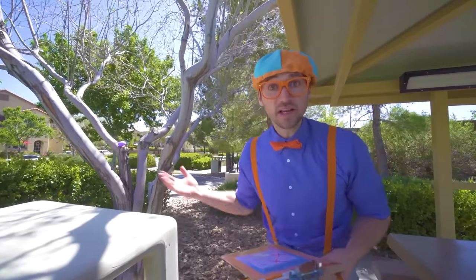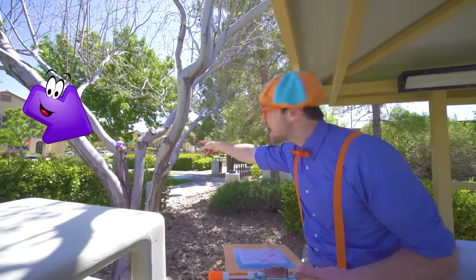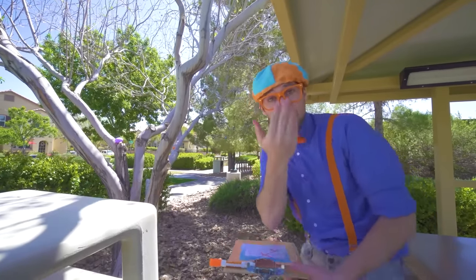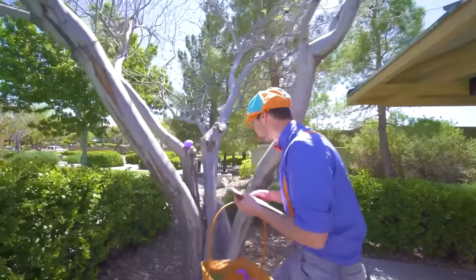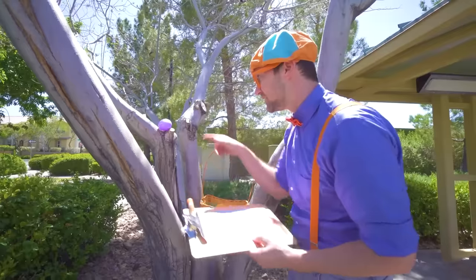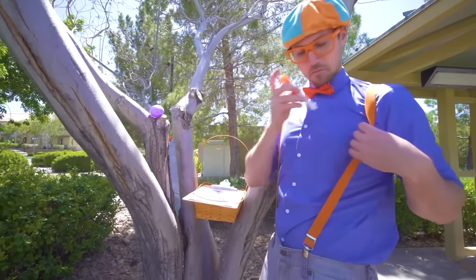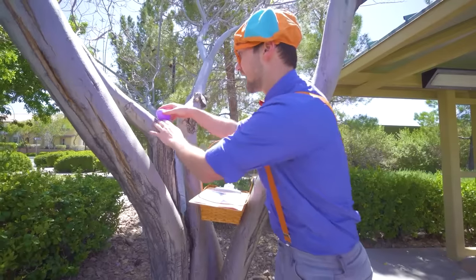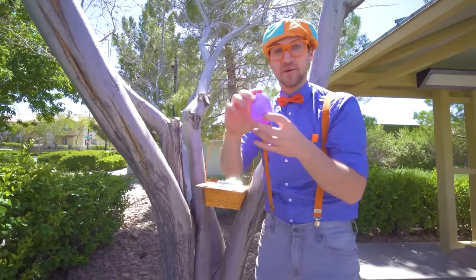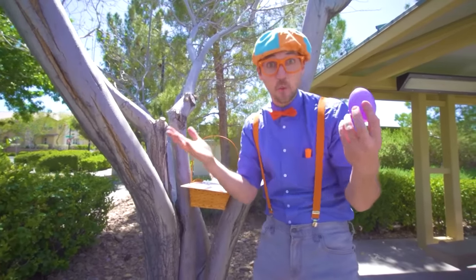Oh, I already see one. Do you see it? Way over there. Yeah, a purple egg. Come on. All right, let's put my basket right here. You see it? Perfect. All right, put my marker right there. Now we can grab the purple egg. Oh, perfect, purple egg. All right, let's open it up.